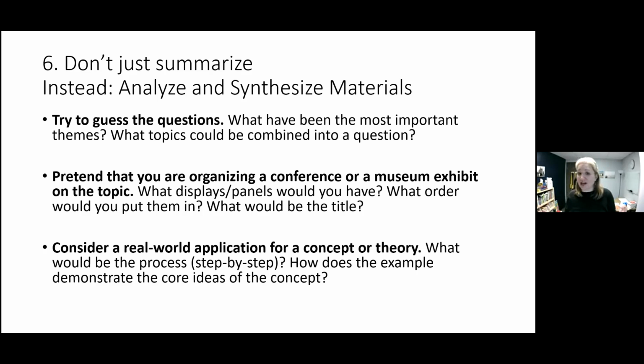Think about if you are organizing a conference or a museum exhibit, what kind of organizational structures would you use? Would there be particular displays you'd set up? Is there a certain order you'd put them in? That's you starting to see the connections between different pieces of the course. And certainly that's often what you have to do in those long answer response questions on an exam. And then you'd be thinking about real world applications for these fairly abstract concepts you're sometimes learning in your class. Think about the process and show a step-by-step. Work through and explain how that example really does demonstrate the concept, not just say that it does. How does it?